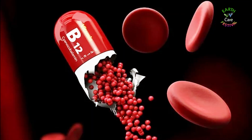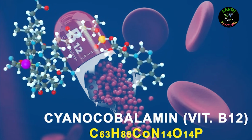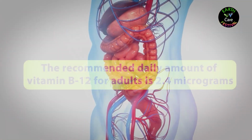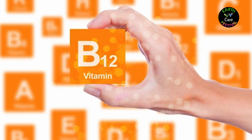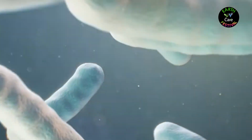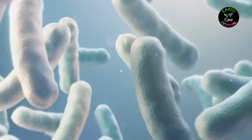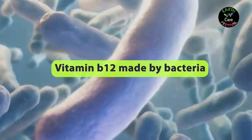B12, we know, is a red colored substance which contains the element cobalt, and that is why the name cobalamin. The daily requirement is small, just 2.4 micrograms, but it is a rare substance in food, and the reason is it is made by the humblest of creatures. It's not made by plants, it's not made by animals, it's made by bacteria.